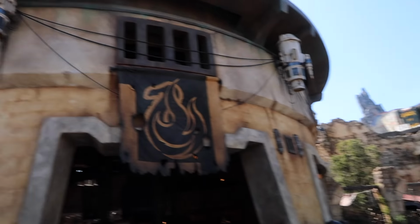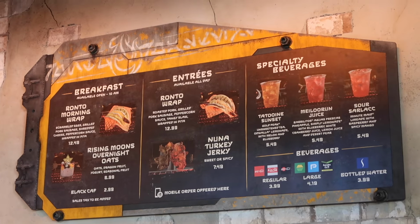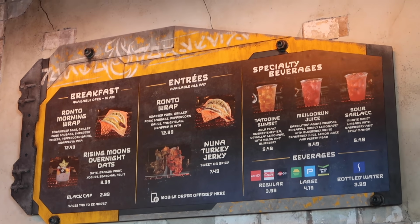Sorry, 21 credits. So we just got back from Ronto's Roasters, and we tried two of the three drinks. We highly recommend these two. We've tried them both, absolutely love them. I'm gonna tell you a little bit about both of them.